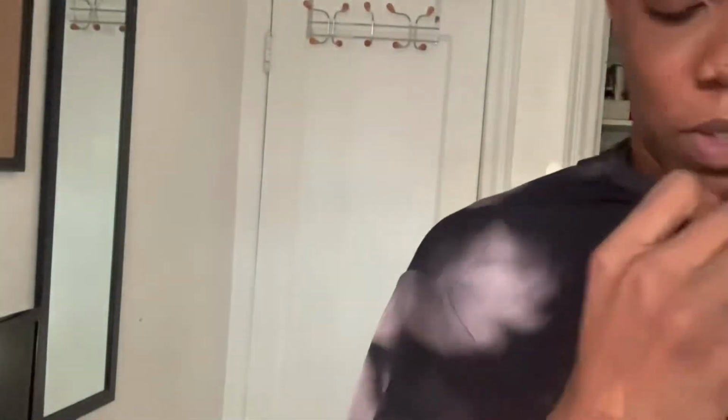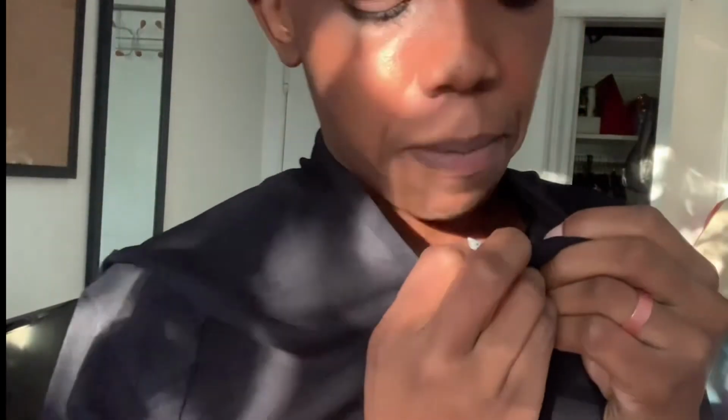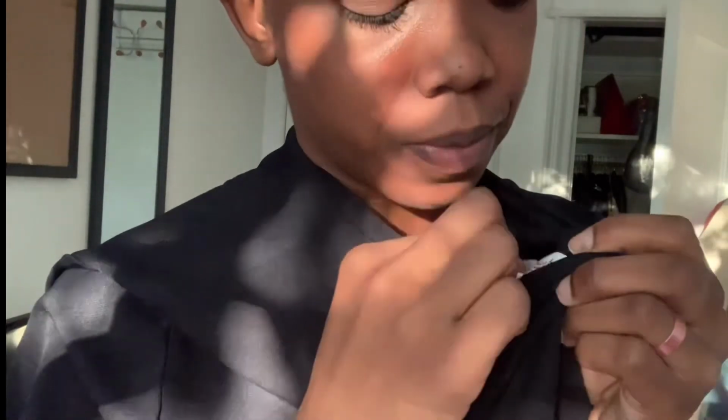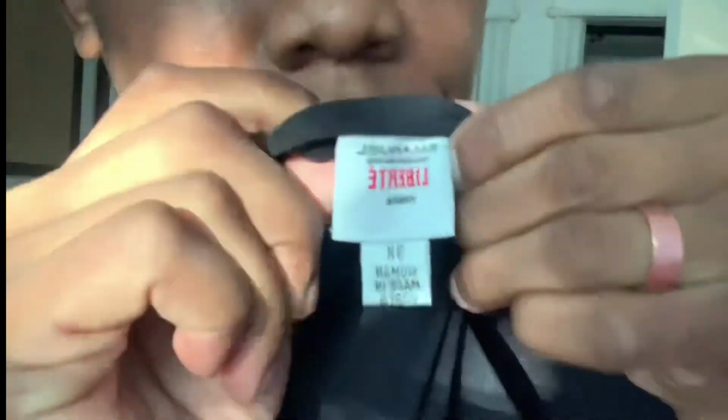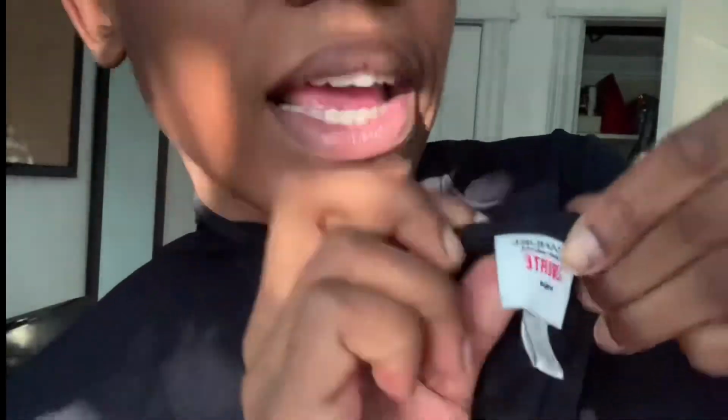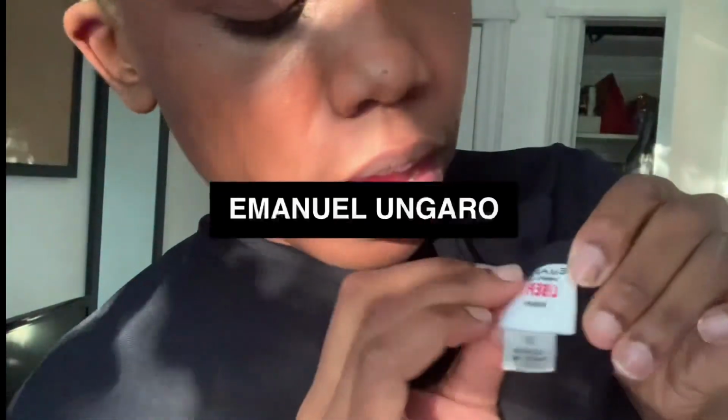I'm telling you, it's like that $100 shirt that people buy, and you're like, I don't have $100 for a t-shirt. I thrifted it. Let me see if I can read the tag real quick. It's Emmanuel Ungaro Liberté, made in Korea. Literally the best t-shirt ever.